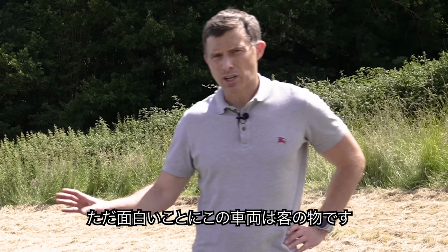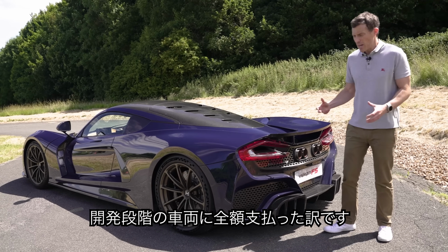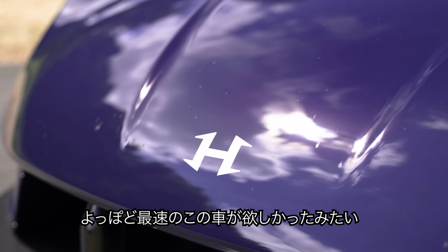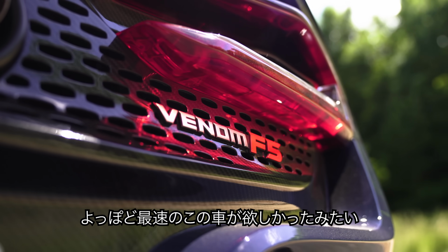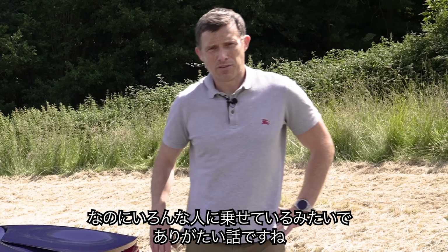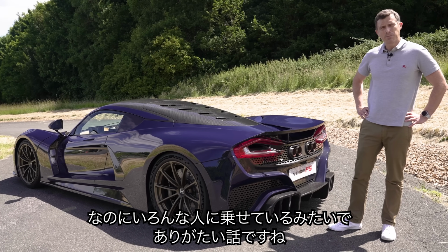Interestingly though, this is still a customer car. A customer has paid full price for a development vehicle because they want to have the very first Hennessy Venom F5, and they're letting Hennessy take it all around Europe and show people such as me and let me drive it. I think that is really cool, and I thank them for letting me drive their car.